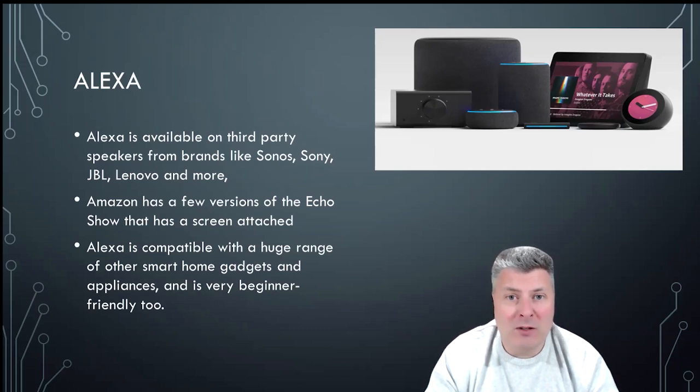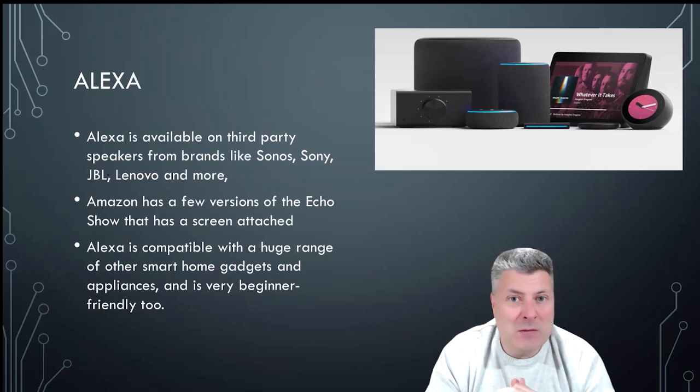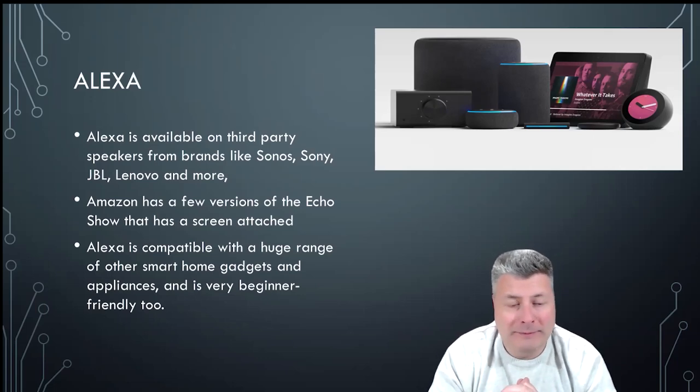If you are an Amazon Prime customer, a lot of the setup is going to be done by Amazon for you. So if you would classify yourself as a tech beginner, the Alexa speaker might be one of the more straightforward ones to try to use.